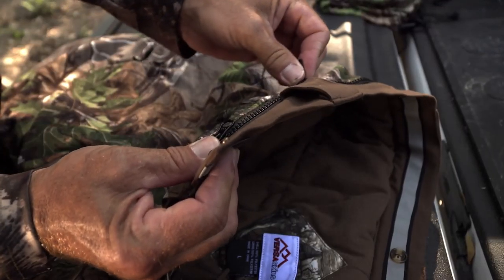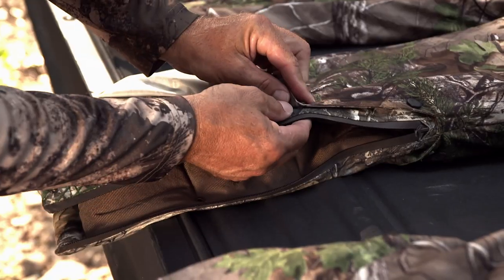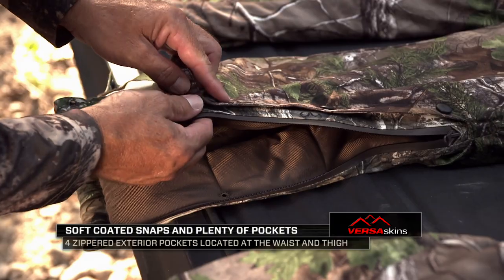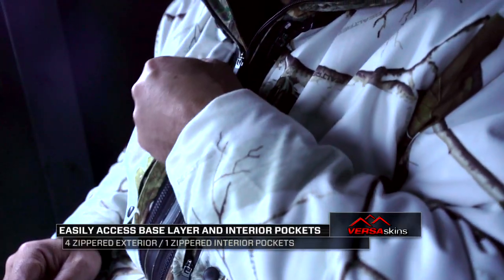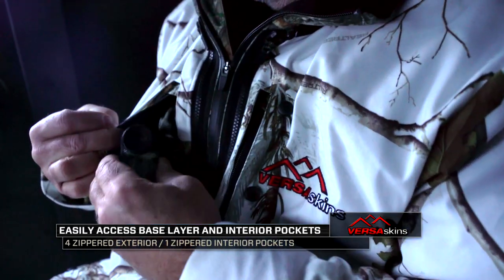When it comes to changing the skins for the pants, you're going to be amazed at how quick that can happen, thanks to the soft-coated snaps that are engineered to secure the skin to the base pants in literally a snap. Each of the outer skins are made out of the same water and wind-resistant material as the base layer jacket and are designed so that you can access your base layer pockets for anything you've stored.